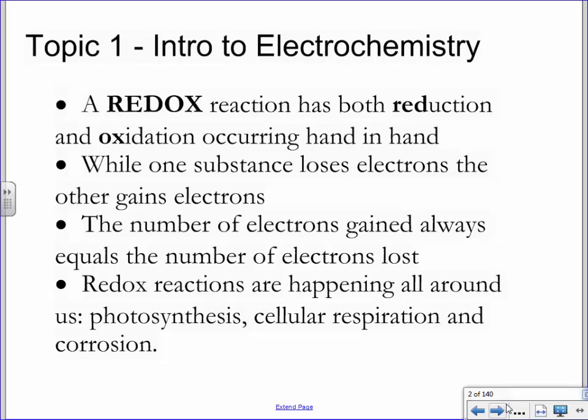It's even my second bullet here, right? When one substance loses electrons, why is this not working? Come on. There we go. When one substance loses electrons, the other one gains electrons.